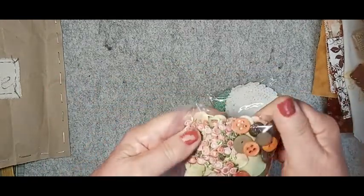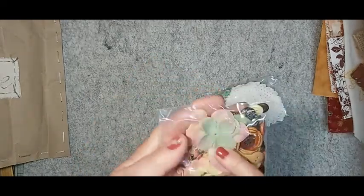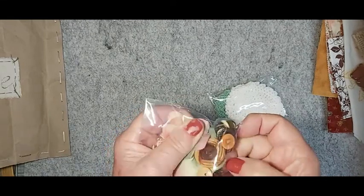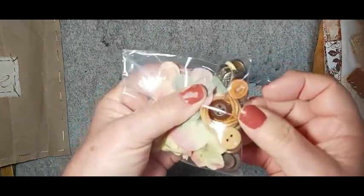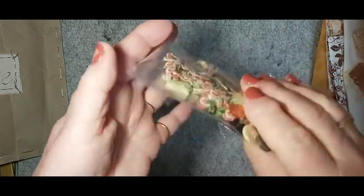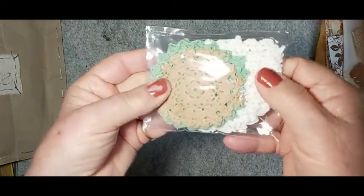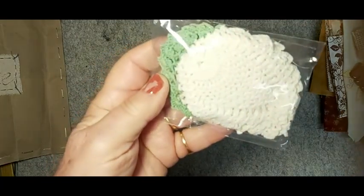And then in here we've got beautiful buttons, little flowers, and then these flowers as well. That button is absolutely beautiful. Looks almost like a bird's nest there, doesn't it? Looks like a bit of a bird's nest. I'm too busy looking at them and not staying in camera, which is not naughty. And then a whole load of little doilies. And these are from doilies as well. Can't really see that very well, can you?